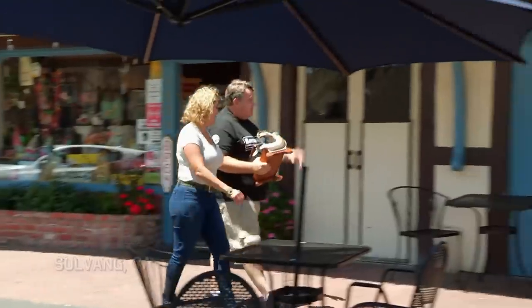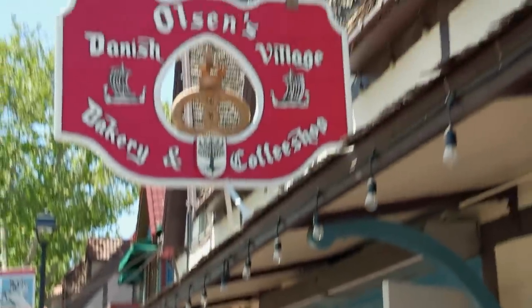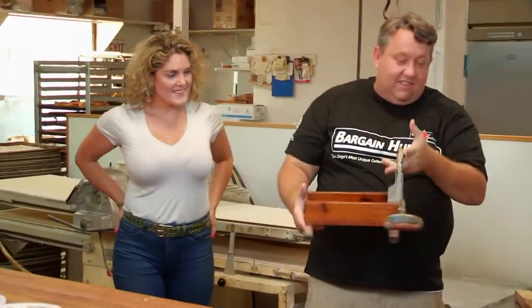I think this is Danish, so I found a Danish bakery. Hopefully they have samples. Casey and I are going to meet with Bent Olsen, owner of Olsen's Bakery, to see if he can tell us more about the slicer that we found. Wow. I got a Danish thing, I think. Look at that machine.